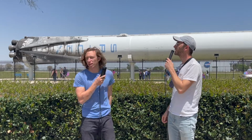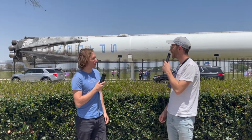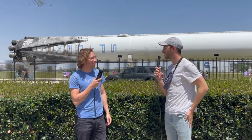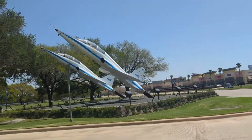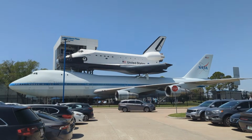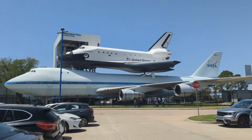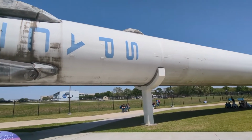What's this place called? We are at the Houston Space Center. I think it's called Space Center Houston. But it was something else on Google Maps. Well, here we are. We're at Space Center Houston. That's what it's called now. Across the way is the Johnson Space Center, where all the magic happens, and we're right in front of a Falcon 9 rocket. SpaceX rocket.